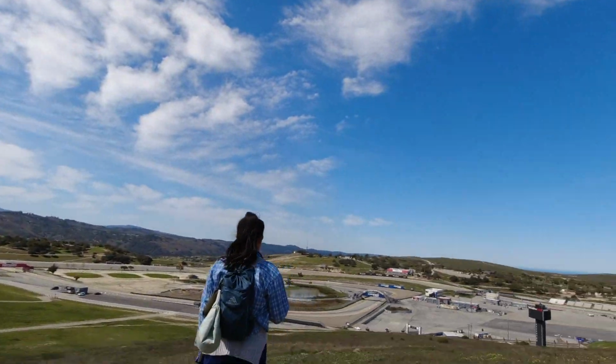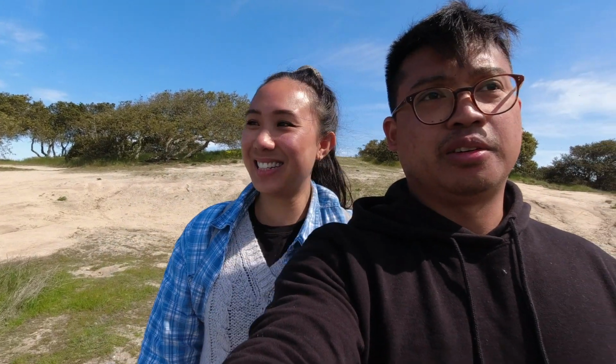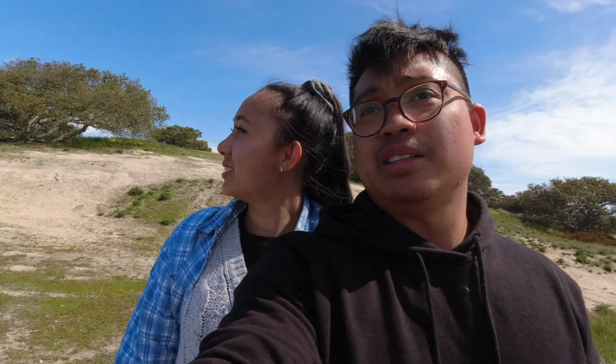So it's freaking beautiful up here too. These hills are amazing. It's just nice, dude. Literally a racetrack in the freaking mountains. Yes. Or hills, I guess you could say, because we're not really in the mountains, but it's nice. It's so cool. Didn't even know they had a lake in the middle.